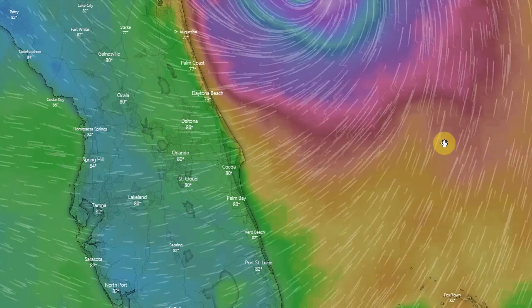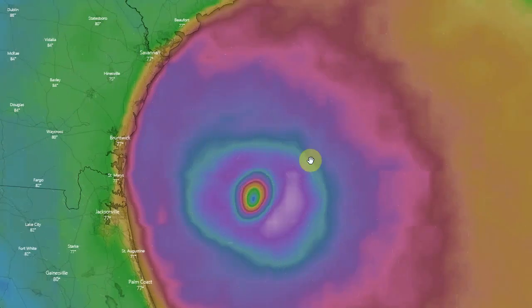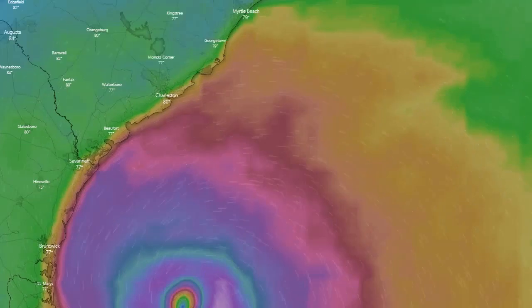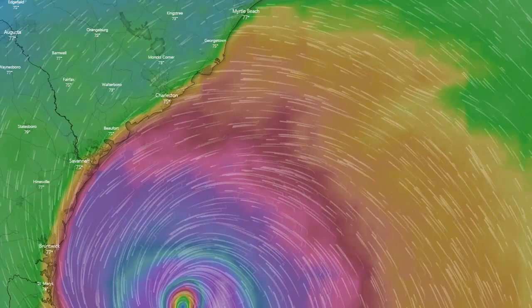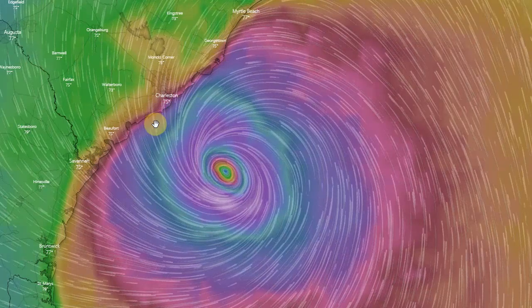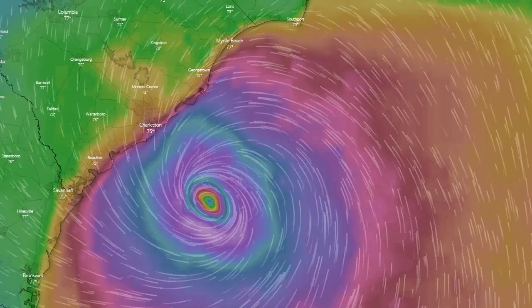Here is 6 p.m. on Wednesday. Here it is out over the ocean again, starting to affect Savannah. And again, all these coastal areas are going to get flooded. There's going to be major flooding in all these coastal areas: Charleston, Myrtle Beach. This is when the core starts getting closer.